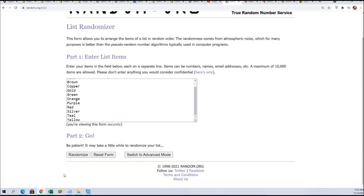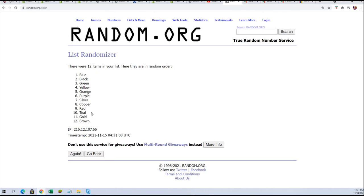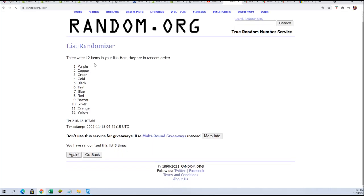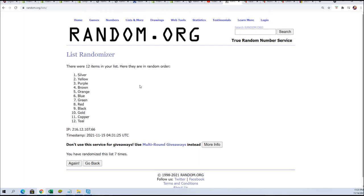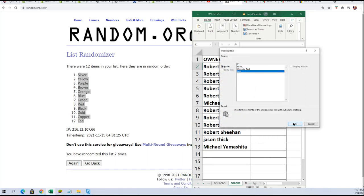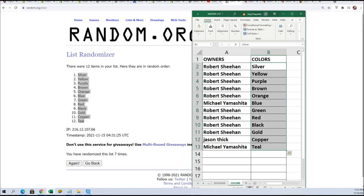Seven times through. Hope. Hope. Lucky number 7. And there's all the different colors that are owned. So let's get to the rip and see what happens.